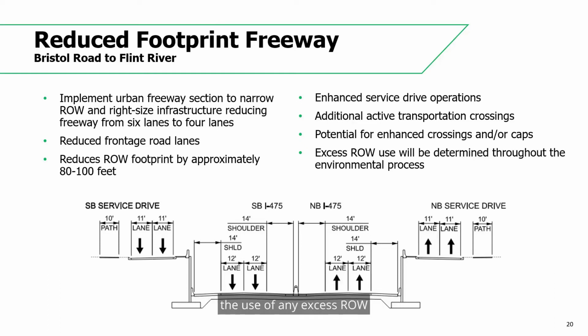The use of any excess row will be determined as the project continues through the development and environmental process. Enhancing the service drive operations includes the opportunity to create additional active transportation crossings, includes the opportunity to create enhanced crossing and sections of caps over the freeway.